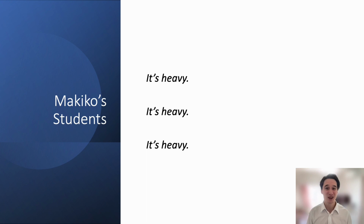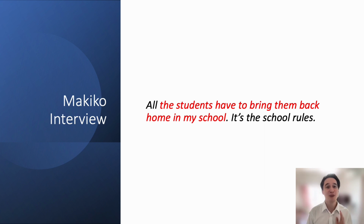And the interesting point is the reason why Makiko's students complained about this, but Senna's students didn't, is that Makiko's students had to bring these devices home every day. That was the rule, whereas Senna's students were not allowed to bring them home, at least at the time of the study. So Makiko's students complained about having to take them home every day.